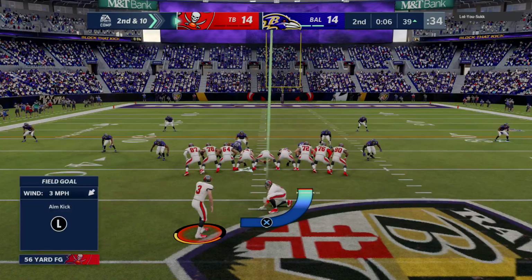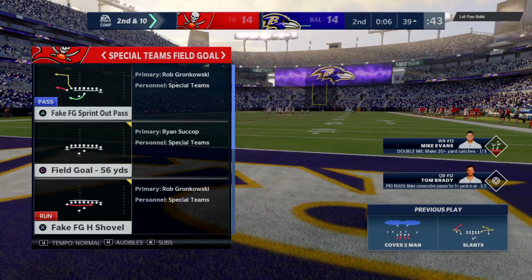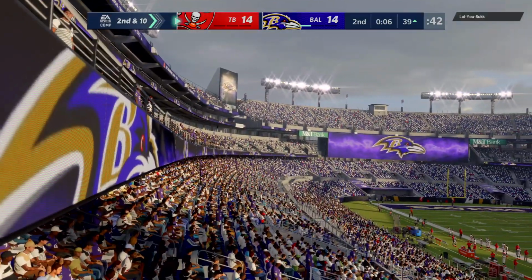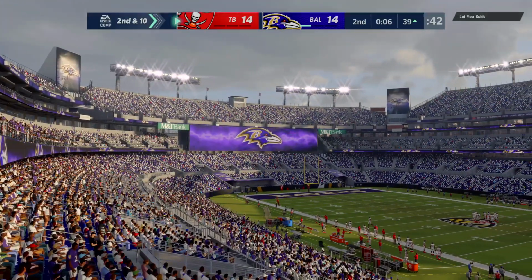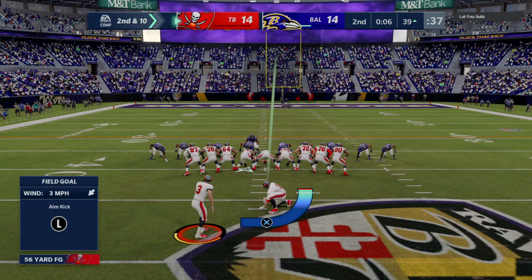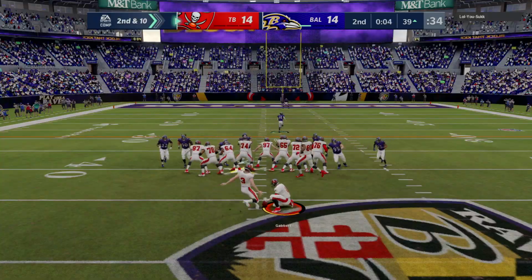So on 2nd down, the field goal unit is on here as they try to get 3 before half. And now a timeout defensively after that 1st down play. So they're going to make this offense sweat out half number 1. So coming on now is the field goal unit. They're going to try for 3, and he'll need all the leg he's got here. This will be from 56 yards out.